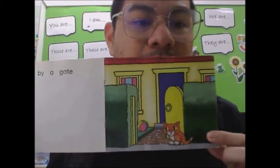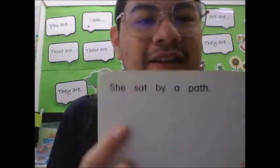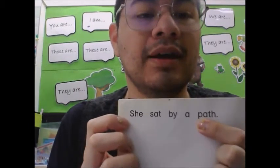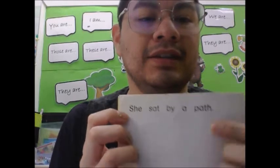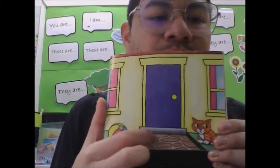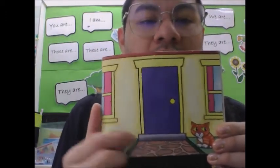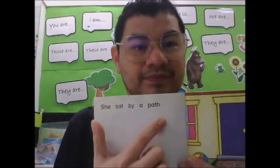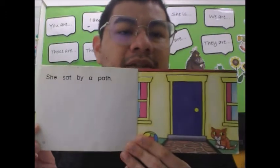What do you think she will sit by in the next picture? Let's see. Now, see this one. This is like a long line where you can walk. So this is called a path. Path. So she sat by a path. She sat by a path. So now she's sitting near this, see? So you can walk on this part, and that's fine because that's what they are made of. So she sat by a path over here.